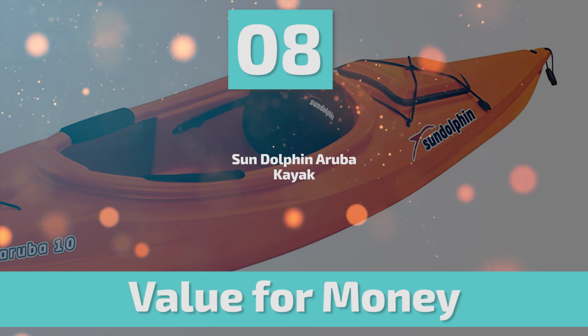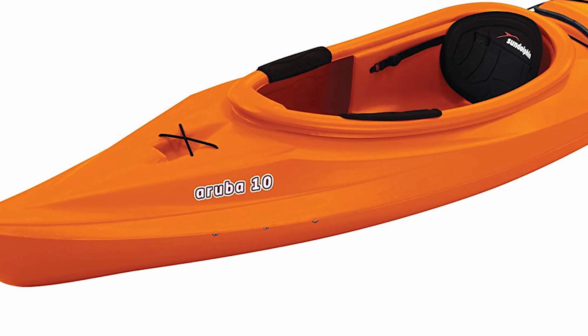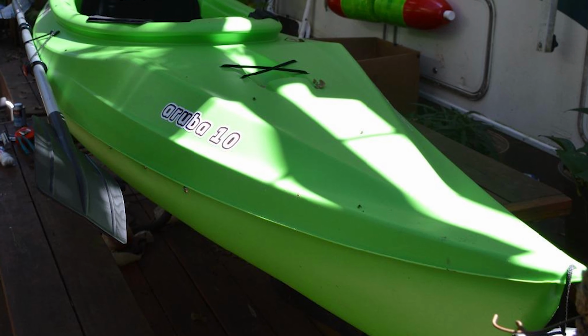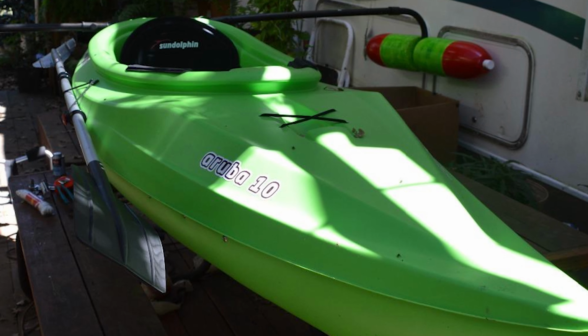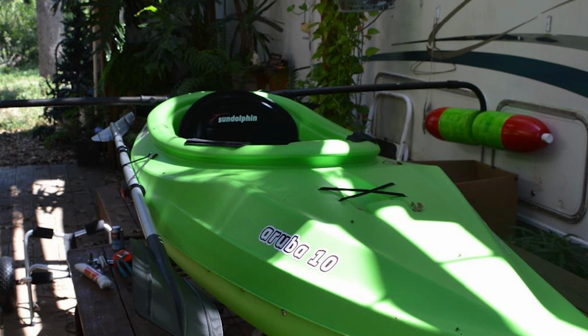Number 8. Sun Dolphin Aruba Kayak. If you're looking out for a simple-to-work typical kayak with a conventional style, look no further than the Sun Dolphin Aruba Kayak. The kayak's sleek hull design ensures fast, nimble tracking while a foot-controlled rudder system gets anglers on fish faster while saving your energy during long paddles, windy days, and strong currents.